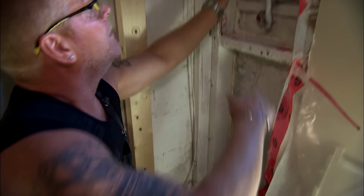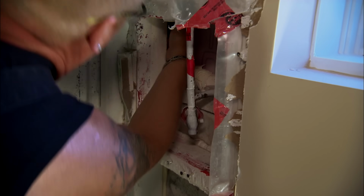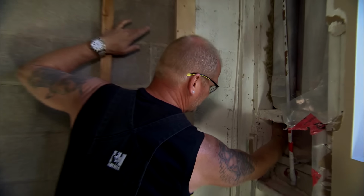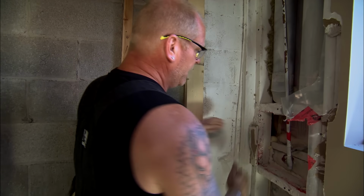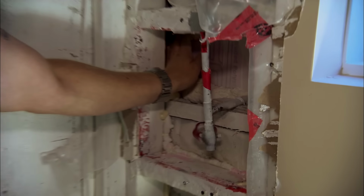Now, we actually have minor mold growth on the outside wall. I'm feeling a breeze. I'm feeling a breeze right here. That's because there's no insulation in behind this wall right here. There's no insulation here. That's where I'm feeling the breeze. That breeze alone is enough to freeze this pipe in the winter. Wow, that's quite a breeze.